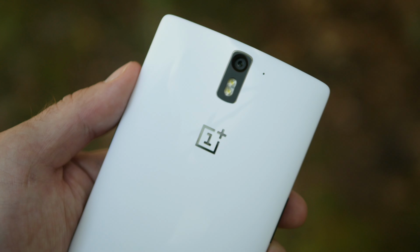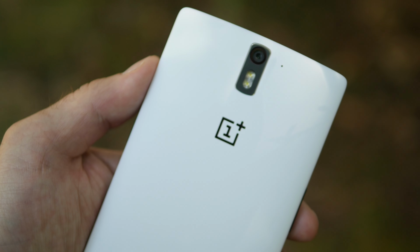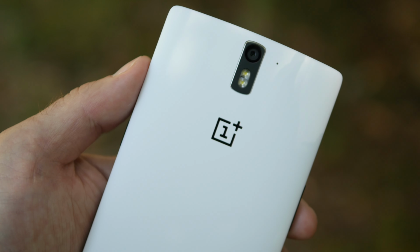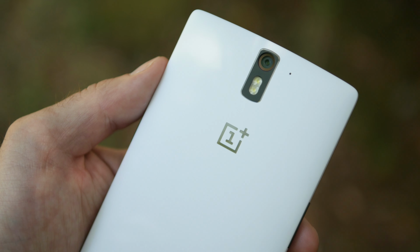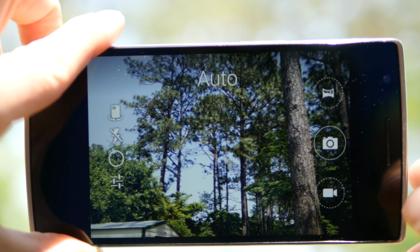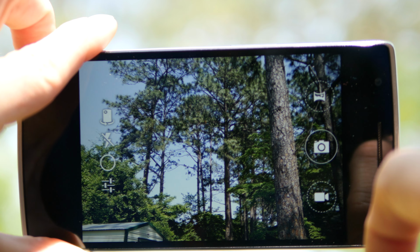So let's talk about the camera on this little guy. The 13 megapixel, 6 lens, 4K capability camera on the OnePlus One is an excellent camera. The problem lies in the processing software, and they did not fix that with the recent update. If you've seen my OnePlus One video comparing the camera to the iPhone 5S, you know that it overexposes a lot of the pictures. It just blows out that white balance and the light just becomes almost blinding, and this is due to the processing software.